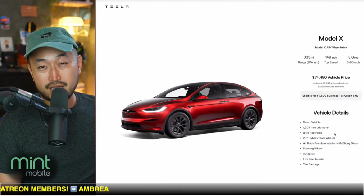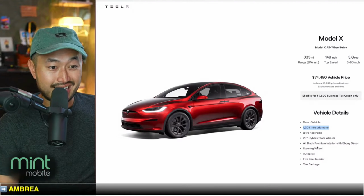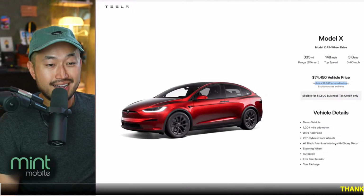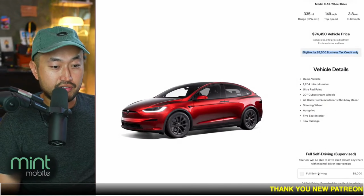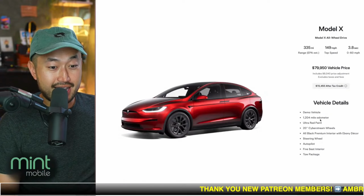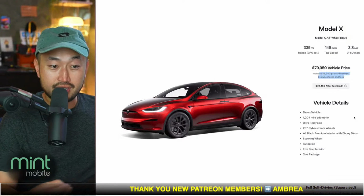Model S and Model X, only the discounts are on demo vehicles, but this one's not bad. $1,200 on the odometer, ultra red paint, and it's got an $8,000 discount. It doesn't qualify for the personal tax credit, but here's a cool trick. If you add full self-driving, then it does qualify for the tax credit. So it's basically like you're getting full self-driving for free, and then it also qualifies for the tax credit.